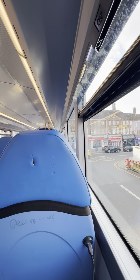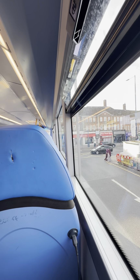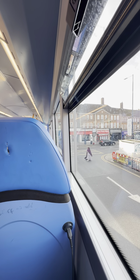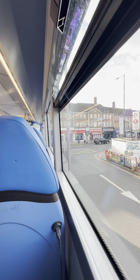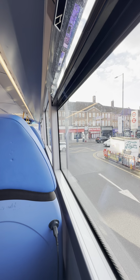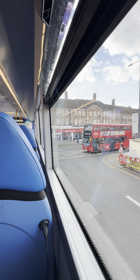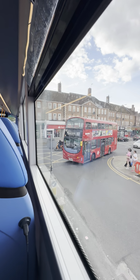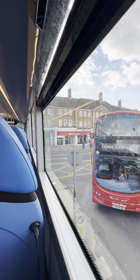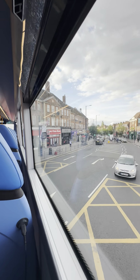I think it's LV23 DHF, which is a StreetDeck operated by Metroline Travel, all the way to Marble Arch. There's LK14 FAM, which is a Volvo B5, I think it's a B5LH.